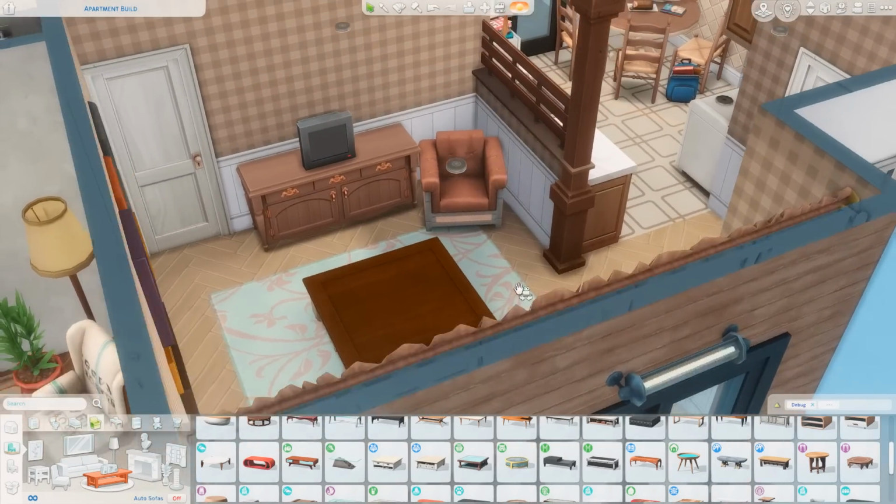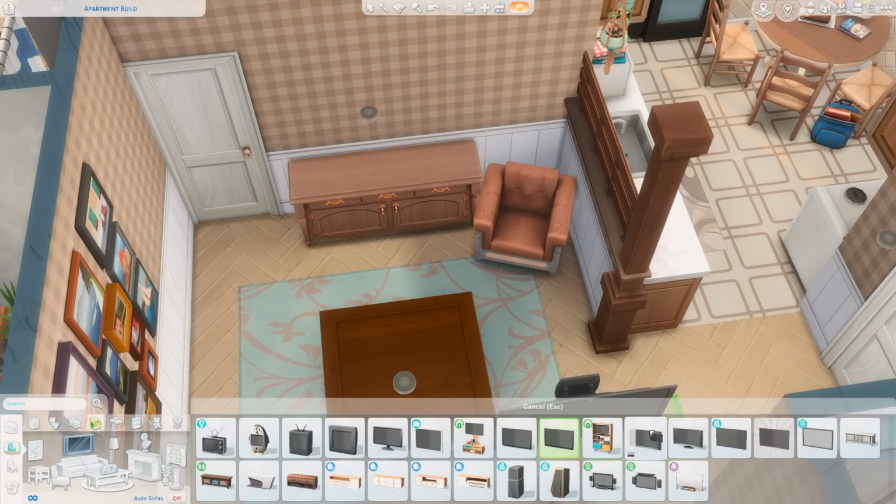I will be changing that. But right now, just trying to figure out the TV. I decided to get a bigger one.